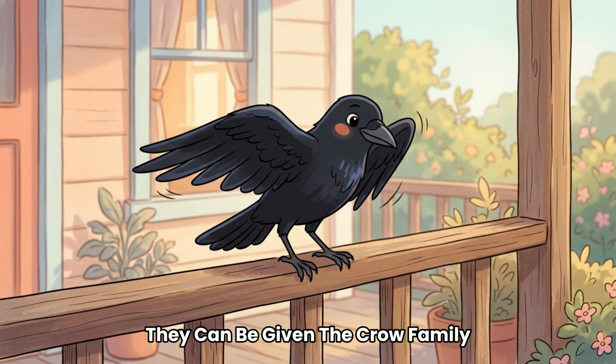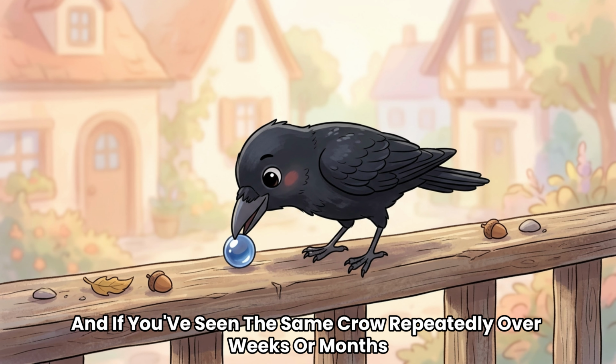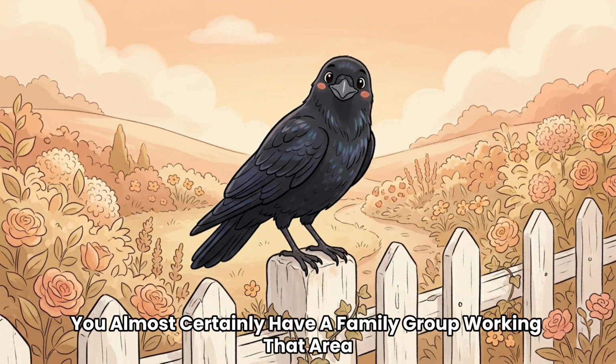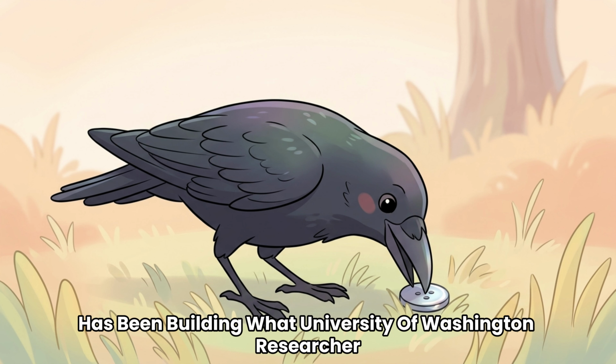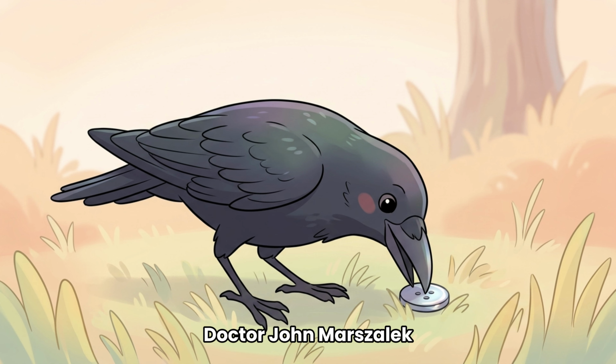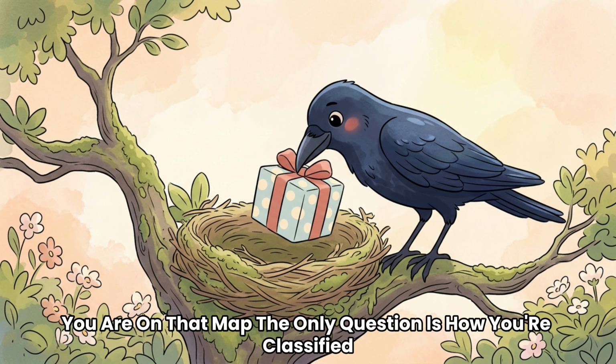They can be given. The crow family that has established your yard as part of its territory, and if you've seen the same crow repeatedly over weeks or months, you almost certainly have a family group working that area, has been building what University of Washington researcher Dr. John Marzluff calls a reputation map of the humans in its range. You are on that map. The only question is how you're classified.